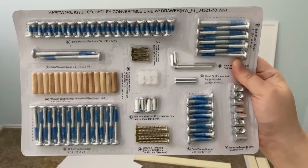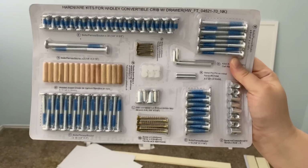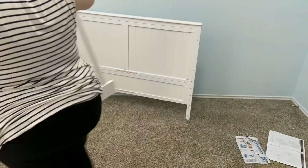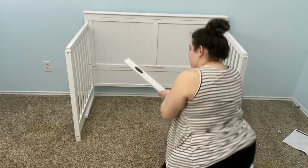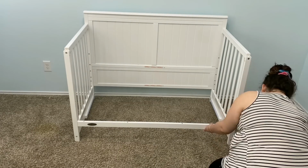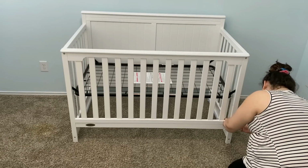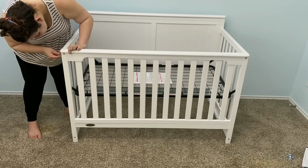I have to say this was the easiest piece of furniture I had ever assembled. The hardware kit is clearly labeled with everything you need, and the instructions leave absolutely no room for error. I didn't even need to break out a drill or a screwdriver. All I needed was the handy Allen wrench that it came with. If I can do this nearing my 3rd trimester, anyone can.